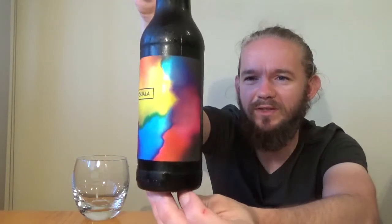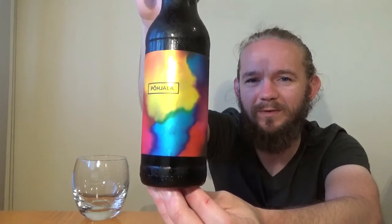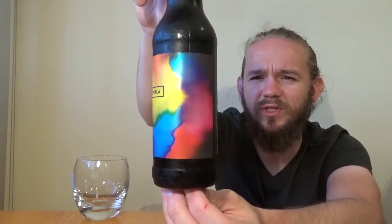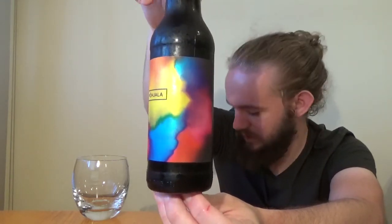And we've got a beer today that is a little bit of an exclusive, almost. This is one that will be a little bit more difficult to find. So for this review, we are having a look at the Cinnabun from Pohjala. This comes in at 7% ABV, and this one is exclusive to their French distributor. So it's a Baltic porter with Ceylon cinnamon and tonka beans added to it.